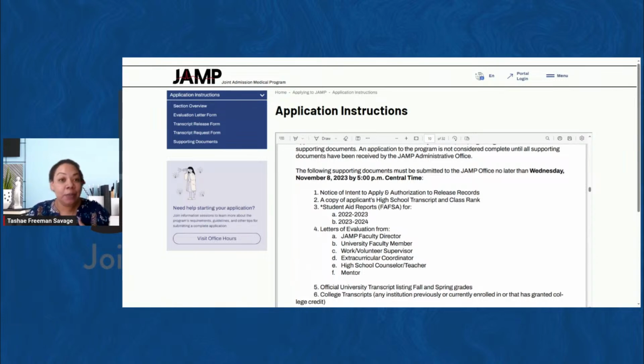Student aid reports, and that comes from your FAFSA, your free application for federal student aid, excuse me. And we're going to need 2 student aid reports. So one from the 2022-2023 aid year, and one from the 2023-2024 financial aid year. That way we can really see what your estimated family contribution, or expected family contribution, is. That way we can see if you truly meet the criteria for being a disadvantaged student based on that federal guideline on the EFC from your SAR. So that's one of the pieces of supporting documents we need.